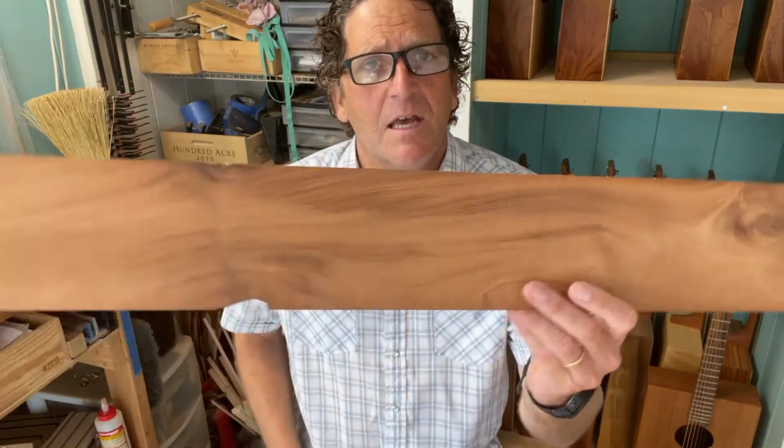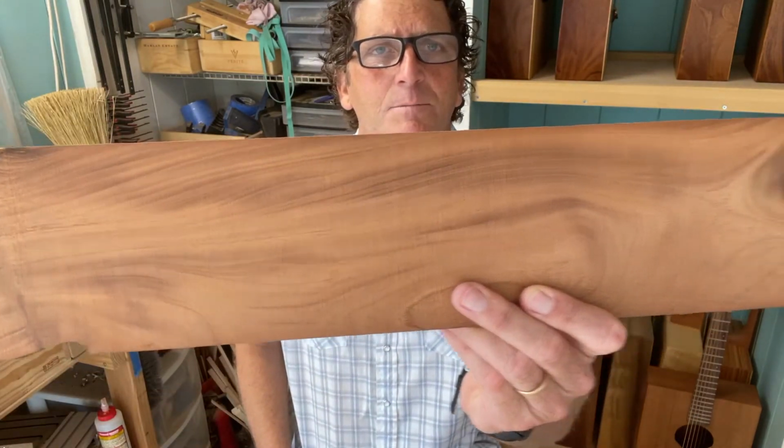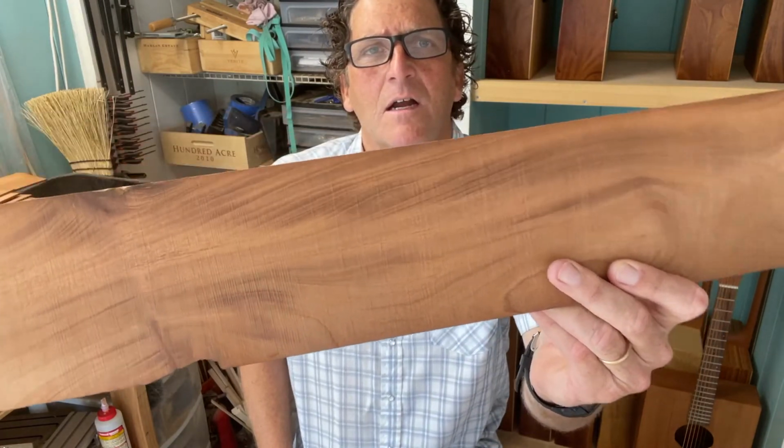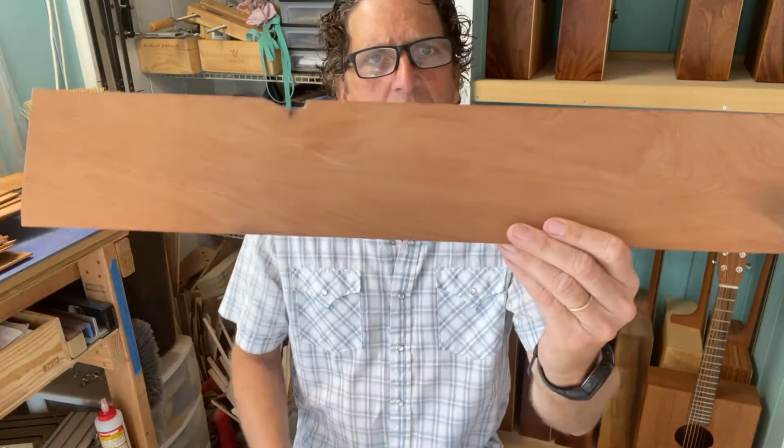Here's a piece of sinker mahogany. You can see some of that color in there. They say it's a result of the wood soaking up minerals from the river. I don't know about all that, but I do know that I fell in love with this wood.